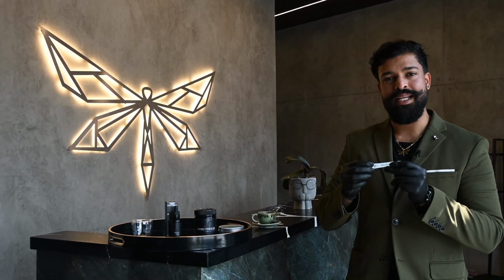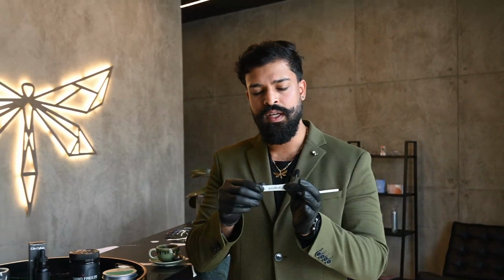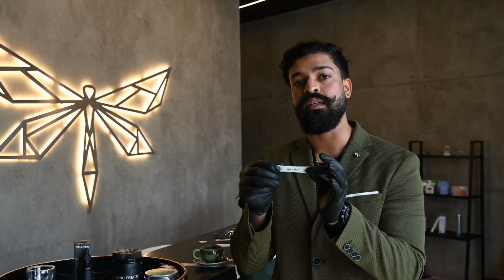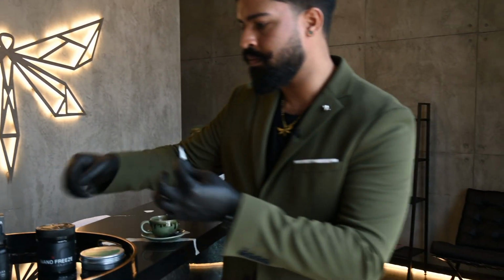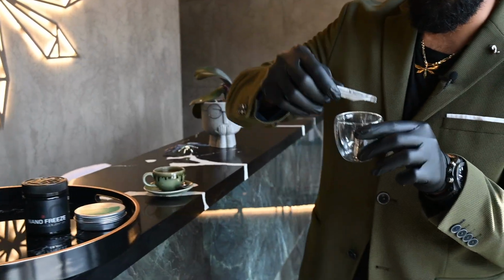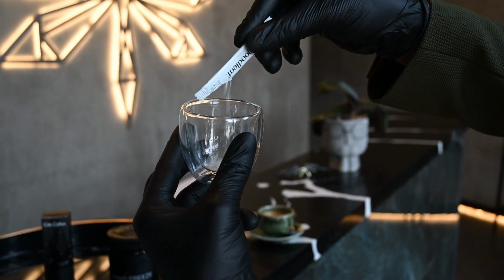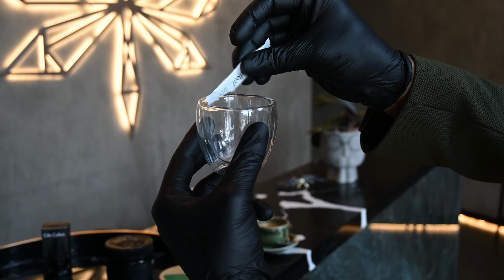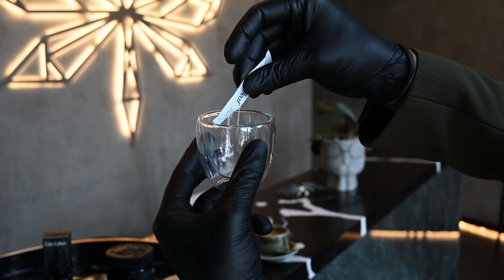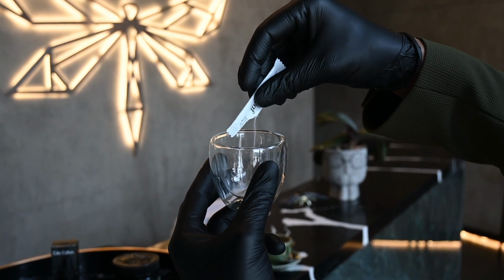This is the most basic form of CBD. It's been extracted from the cannabis plant. THC and all the aromatic oils called terpenes have been removed, and the only thing left is CBD isolate powder. So if I show you what this is like, I'm just going to open this packaging and pour it into this glass so you can actually see. It's the same consistency as Disprin, or any water-soluble CBD powder will look like this. This is the ingredient that most companies have diluted into coconut oil or medium-chain triglyceride oil to make CBD isolate oil.